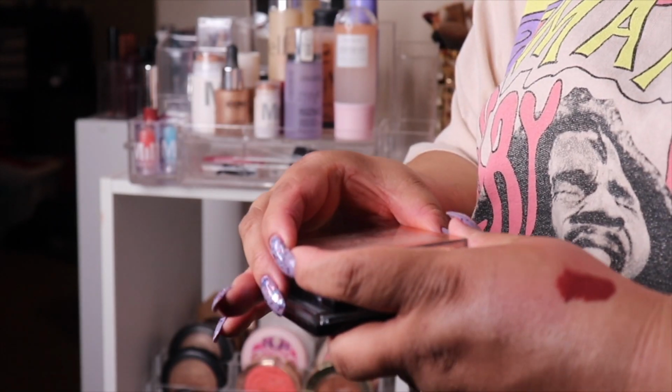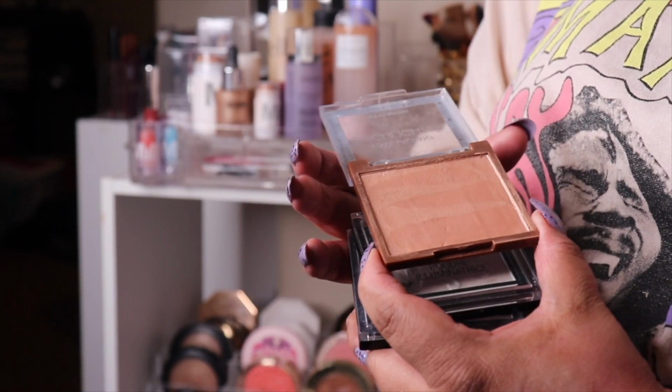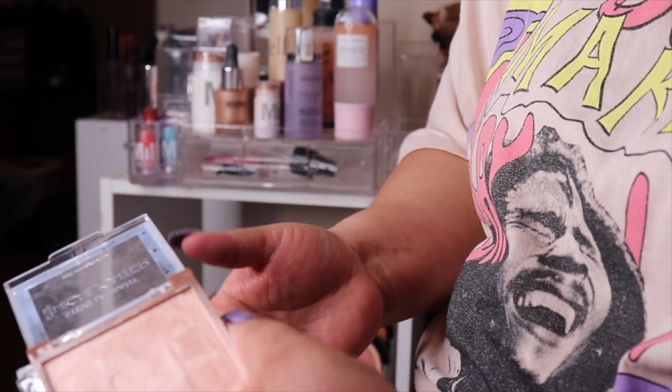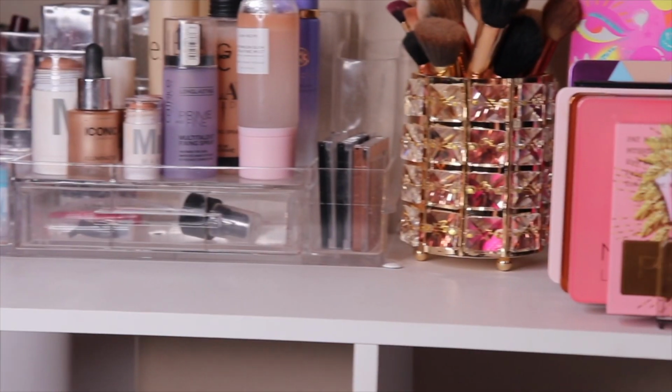And then this one's really pretty. I like the wet formula on this one. I can wear it as a no makeup makeup kind of highlight because it's just so creamy. It just feels so good and gives you that really nice sheen when you don't want to wear too much highlight.